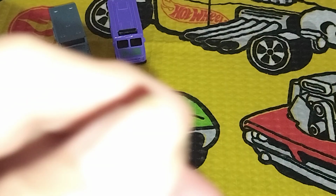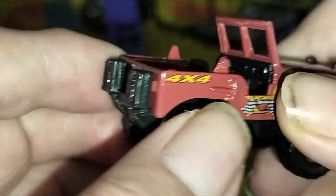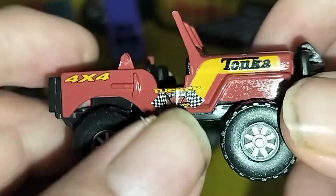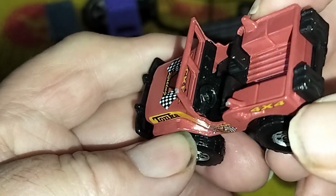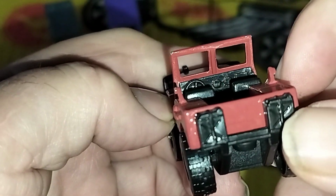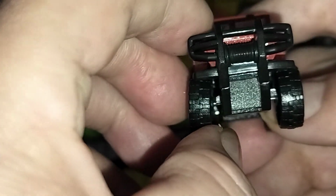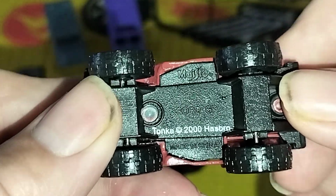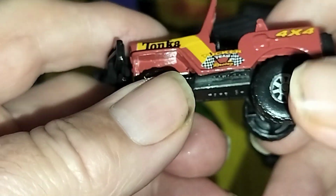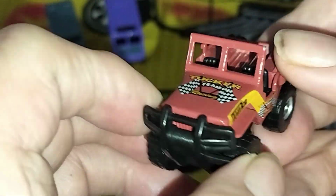Next we have, looks like a Jeep, another Tonka. So whoever owned these was into the Tonka. Got black interior. You can see a steering wheel, dashboard. Nice thick off-road tires. And this is a Maisto made in 2000 Tonka. Couple gas tanks on the back. Again, real solid feeling.